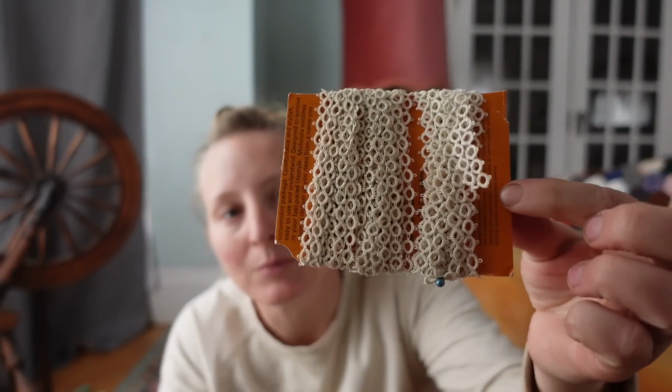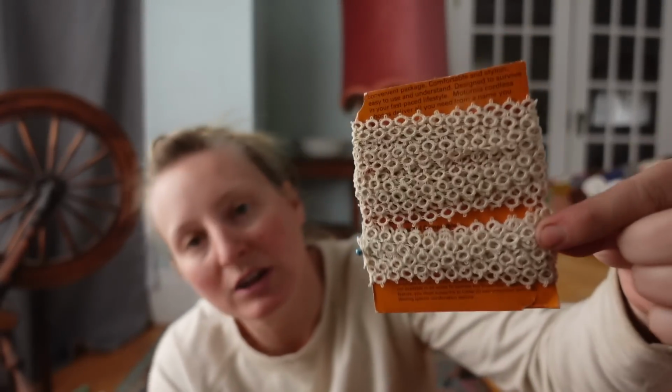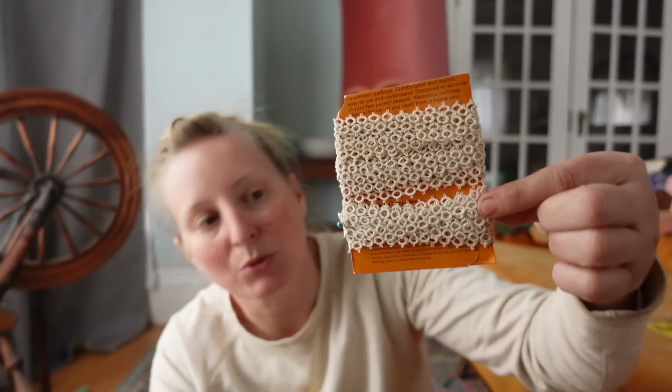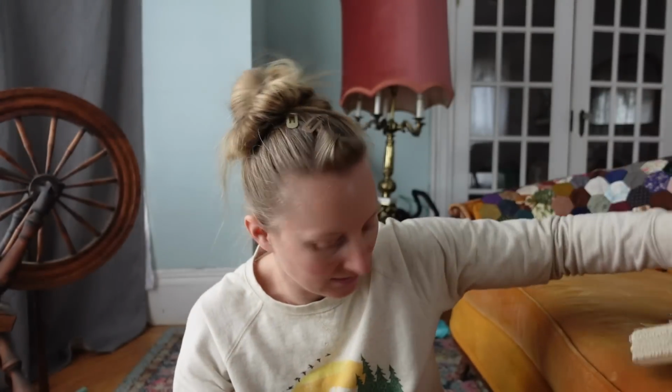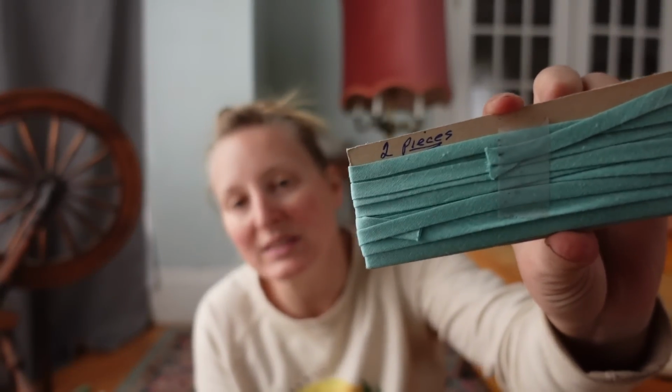It's on a very handmade card. I don't think the card goes with it. No, the cardboard is for a Motorola cordless phone. So somebody is doing very much like me and just recycling some cardboard to wrap this very cute lacy trim on. Very fun there. Then we have some more bias tape. Oh, that's fun. This one's labeled 2 pieces. I love seeing those little traces of the previous sewists that have come before me.